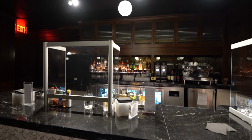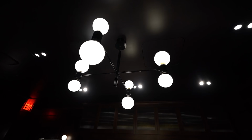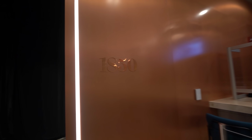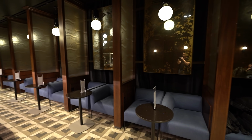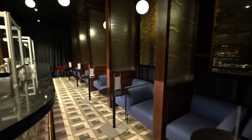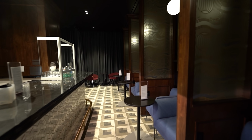I already talked about the Speakeasy, but now that I know that there's a lot of intention around the art and the design of the lounge and how it's supposed to represent different periods of time for New York City, I appreciate this a lot more. By far, I think this is my favorite Centurion Lounge. It also helps that everyone here seems pretty nice and pretty chill.